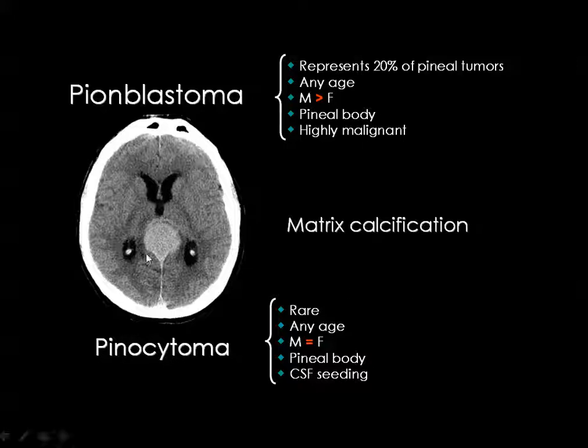Then if you see a lesion like this in the quadrigeminal system which is homogeneous or heterogeneous enhancement containing calcium or not containing calcium, then you diagnose that this is a pineal body tumor. Then if anyone asks you which one of the 4, you cannot identify unless you have a specific criteria for the lesion, like the teratoma containing fat. If the tumor contains fat, then you think of pineal teratoma.